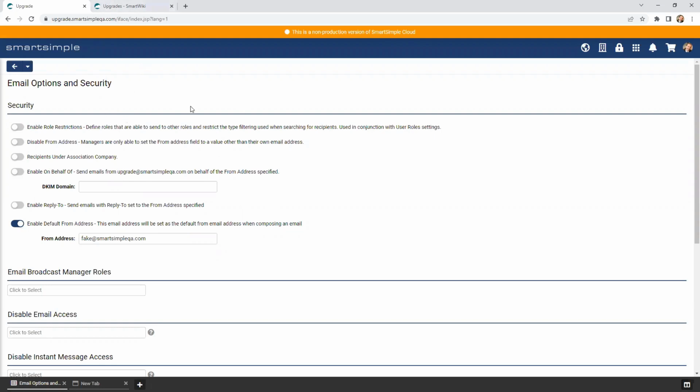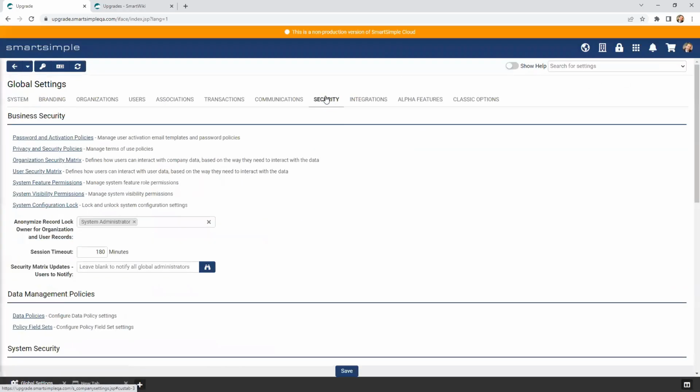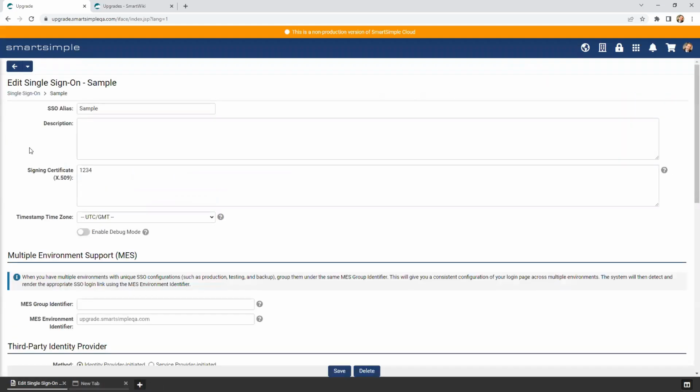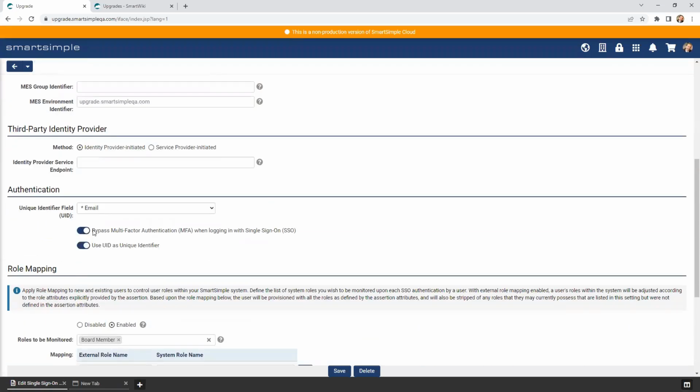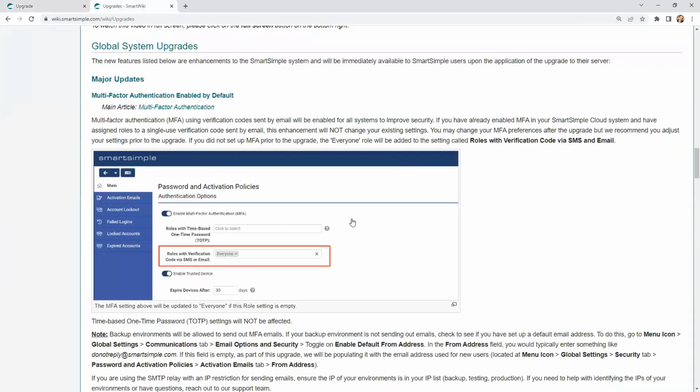The next thing I wanted to point out is for our clients that are using single sign-on or SSO. Let me just go show you where that's configured. If I go to integrations, if I had single sign-on, there is a setting right down here to bypass multi-factor authentication. So if you have a single sign-on integration, you may want to make sure that that is checked, because since you've already authenticated through your single sign-on provider, you probably don't want them to enter an MFA in addition. So that's there. Okay, hopefully that explains it.